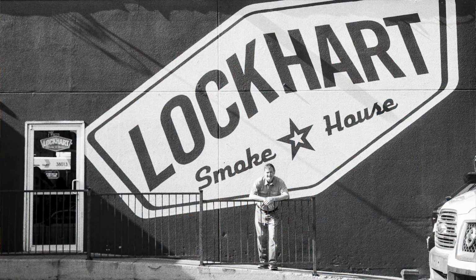Okay, so they're in reverse order. This is your last shot. This is me standing in front of Lockhart Smokehouse, which I went into. I took the photo, so that's why it's really good. Yes. Well, you can tell my photos from Todd's photos.